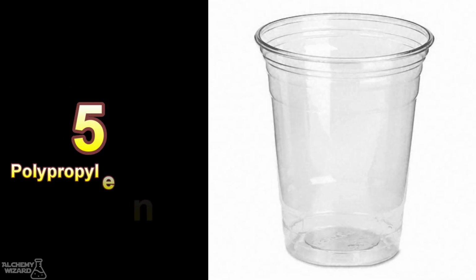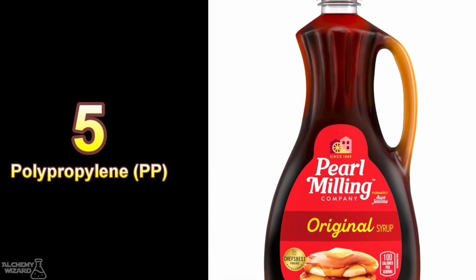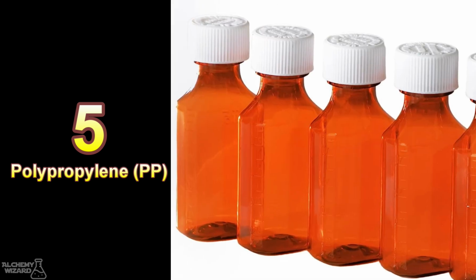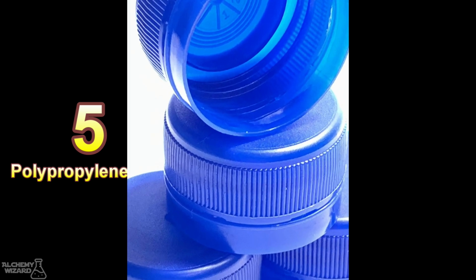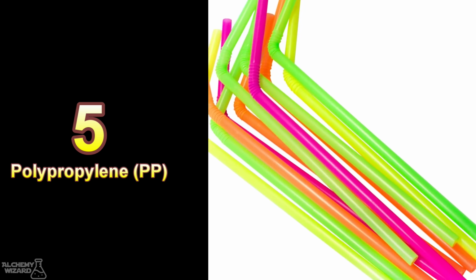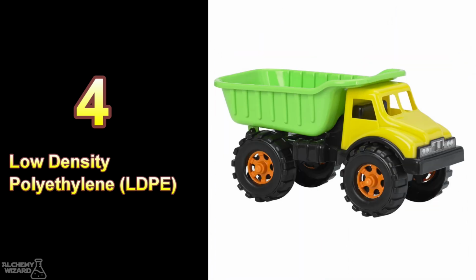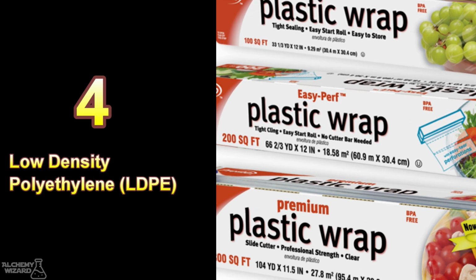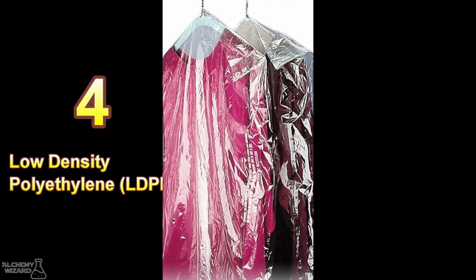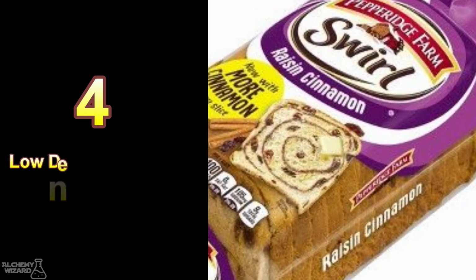Plastic number 5, polypropylene, or PP, has a high melting point, which makes it great for containing hot liquids. Syrup, ketchup, medicine bottles all rely on PP, but you'll also find it in bottle caps and straws. Plastic number 4 is low-density polyethylene. It can be found in squeezable condiment bottles, toys, but it's mostly used in plastic films. That means shrink wrap as well as bags: dry cleaning, grocery, bread, frozen food, and produce bags.